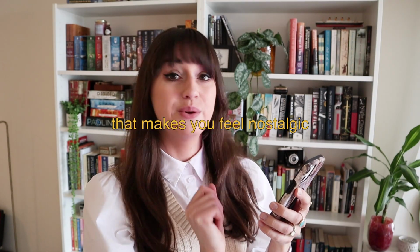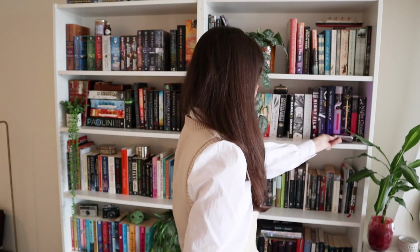I am just going to do a random one. Okay, maybe if I do my eyes closed and then just pick one that makes you feel nostalgic. Okay, definitely these are three books. First of all, these are the coolest books ever. They are completely covered in velvet.